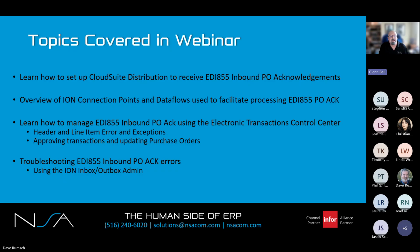From there, we'll shift to day-to-day processing. This includes managing inbound acknowledgements in the Electronic Transactions Control Center, reviewing header level and line level errors or exceptions, and approving transactions so purchase orders are updated correctly. This session will also touch on troubleshooting. We'll review common inbound EDI855 errors and show how to trace and validate transactions using ION inbox and outbox admin. By the end of the session, you'll have a clear understanding of how EDI855 acknowledgements move through CloudSuite Distribution, how they update purchase orders, and how that data supports informed business decisions.